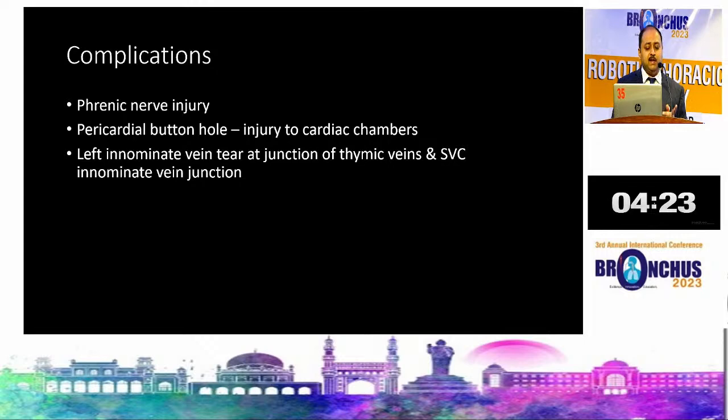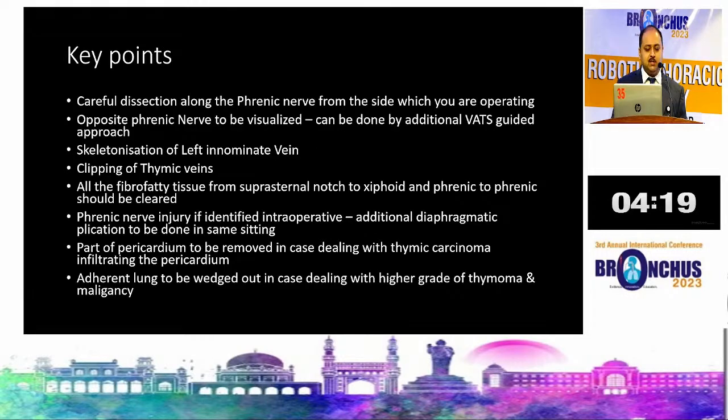Complications are phrenic nerve injury, pericardial button hole injury, or injury to the cardiac chambers, left innominate vein tear, especially at the junction of thymic veins and the SVC innominate vein junction. So key points are careful dissection along the phrenic nerve from side which you are operating. Opposite phrenic nerve to be visualized can be done by additional VATS-guided approach, skeletonization of left innominate vein, clipping of thymic veins, all fibrofatty tissue from suprasternal notch to xiphoid and phrenic to phrenic dissection.